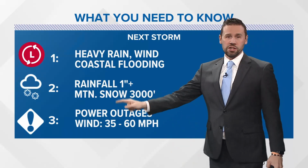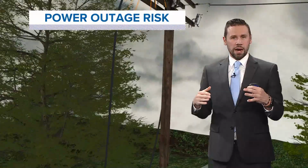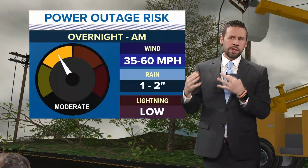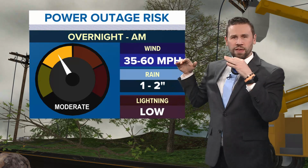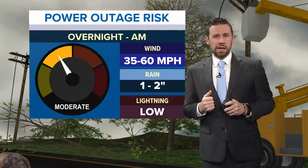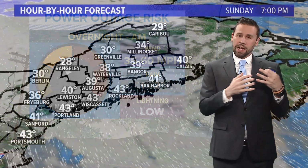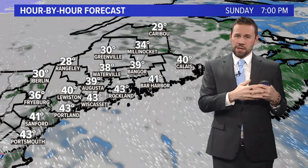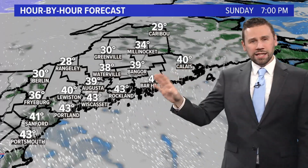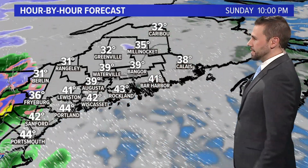And power outages, 35 topping out to 60 miles per hour, immediate coastline, where we're going to have a low-level jet come streaming through in the overnight, early tomorrow morning. That's going to transport that wind down to the ground level and crank up those wind gusts around 60 miles an hour. Now, rainfall 1 to 2 inches. You've got limbs, you've got trees still have some leaves on them, could have some issues. This will not be a widespread thing, but it definitely will be for sure a storm that has a big quick hit to it.